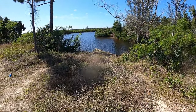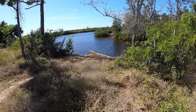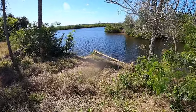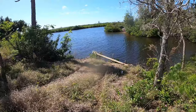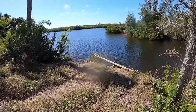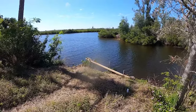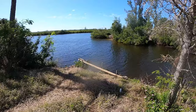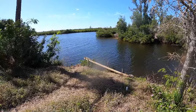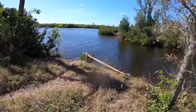You can't really see it from here, but there's quite a big iguana on the end of this wood here. He's going to run in the canal when I get close. Oh yeah, he's a big one. He's a big iguana, look at him. Wow. Honestly, I'm surprised he hasn't gone in there yet. Big one.